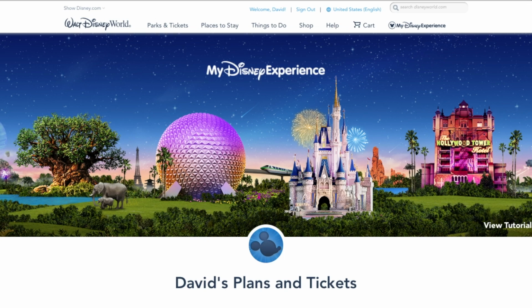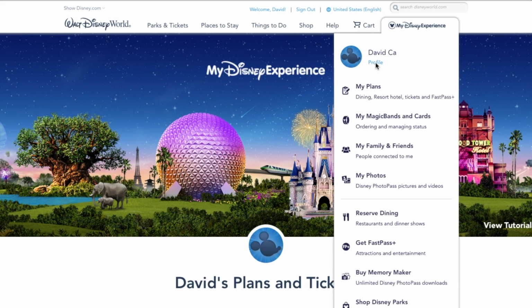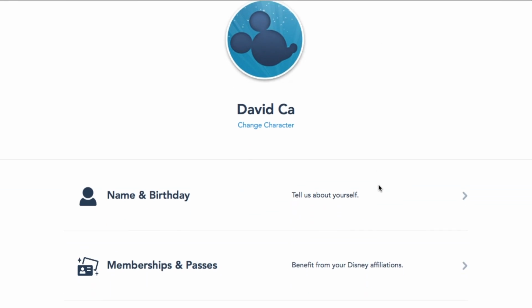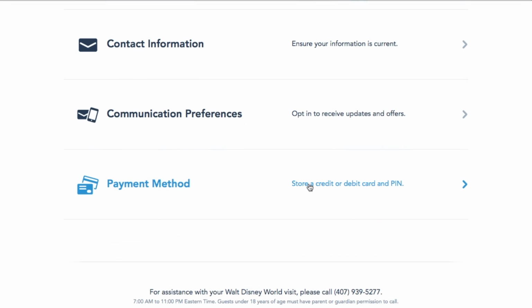And once that initial setup is done, I want to highlight 3 specific tips to set you up for success. Okay, first of all, go to the top of the page that says My Disney Experience. And in the drop-down list, click on Profile under your name. This is where you can do all the boring stuff of making sure all your personal details are up to date. But there are 3 key elements to really double-check here.